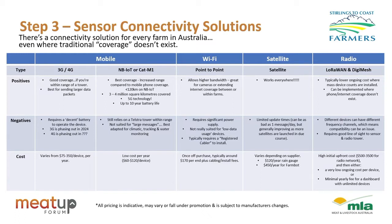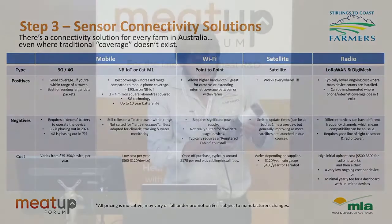Here's one that's actually a flow monitor we just hooked up. It's got a 10-year battery life, and it can work up to 120 k's away from a Telstra tower. So it's amazing what you can do with this sort of stuff. And the other beauty is that when you listen to everyone and they say 5G doesn't work, this is actually a 5G technology that nearly every farmer, if you're in a grain producing area, will actually be able to access.